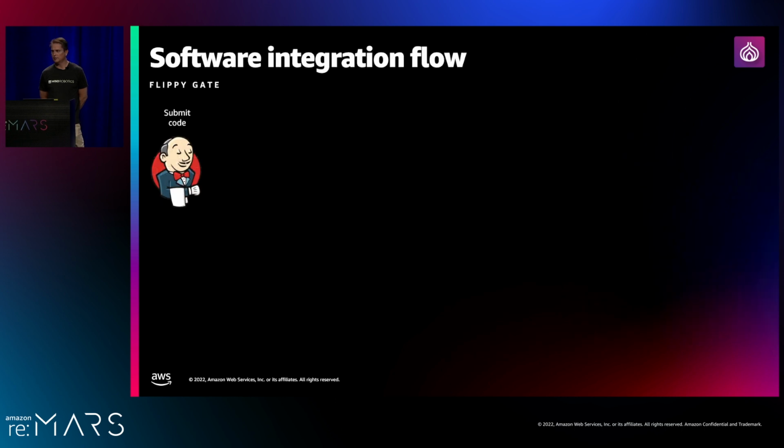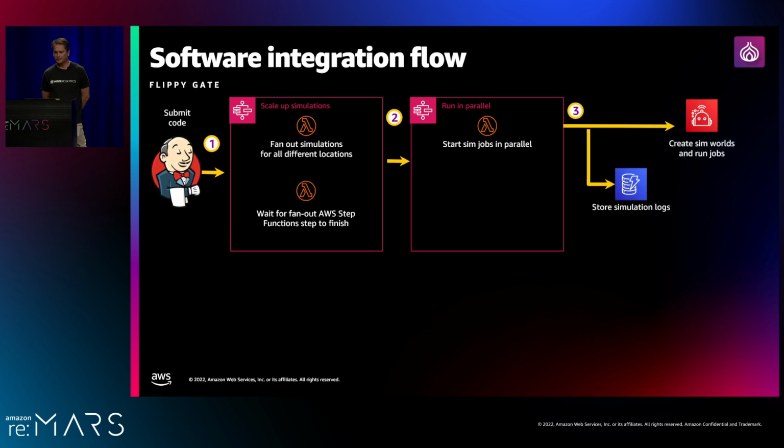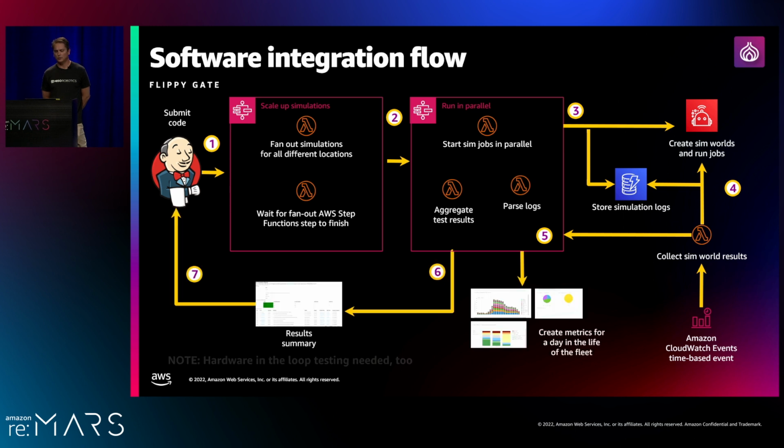And for your average software engineer, the way they're going to see it is part of their integration flow. As they submit their code, a number of cloud-based robotic simulations is kicked off, testing that change across an entire fleet of products and allowing them to see not only will it pass the test, but also what that performance looks like so that they can monitor the trends over time with a change.